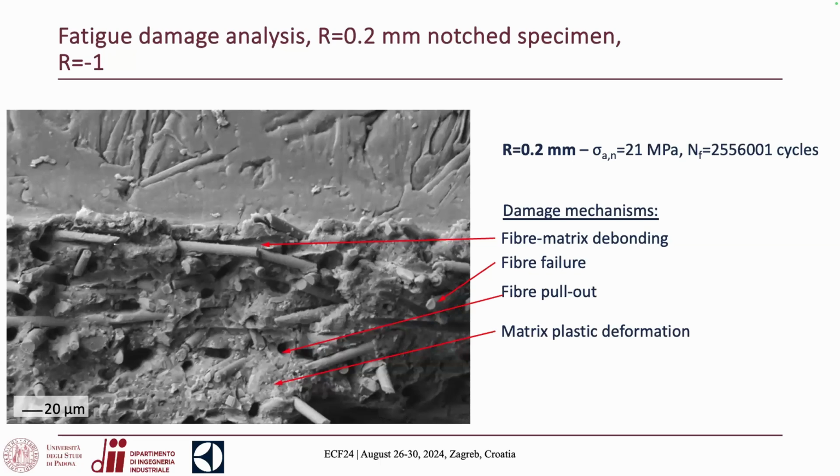The same damage mechanisms were observed also in the case of notch specimens. Here we can see an example in the case of 0.2 millimeters. Here we are exactly at the notch tip. We can see the notch and the fracture surfaces. Also in this case, we are in a high cycle fatigue regime. We can see again fiber-matrix debonding, fiber pullout, some matrix plastic deformation, and here we can see some fiber failed, probably due to the fatigue loading.